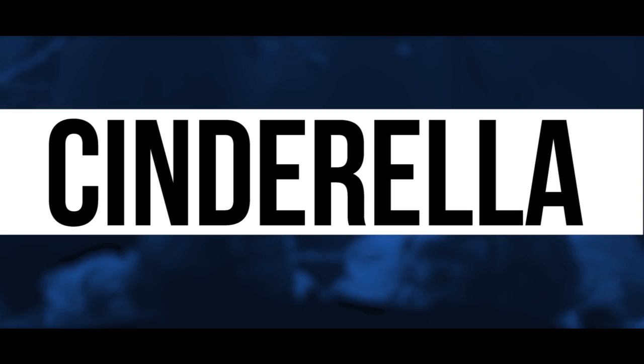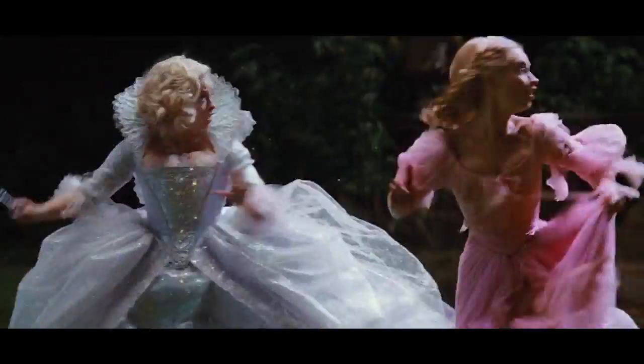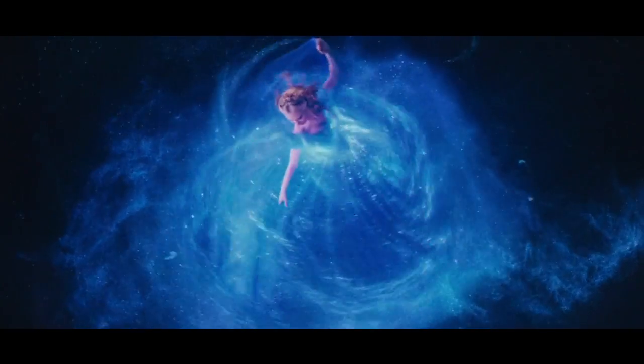Cinderella. Once upon a time, in 2015, there was a live-action remake of Cinderella that charmed audiences and received a fair bit of praise. It even went on to get nominated for an Oscar for Best Costume Design. Who doesn't immediately think of the dress when someone mentions Cinderella?